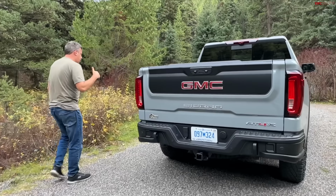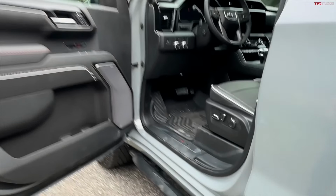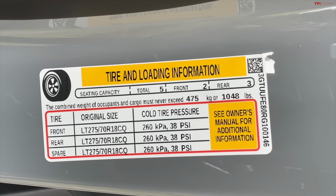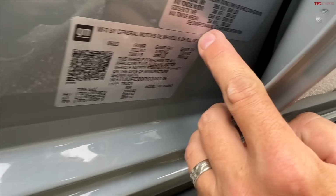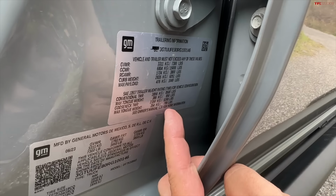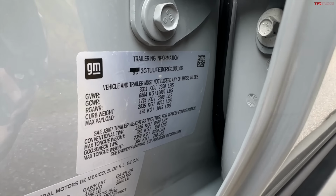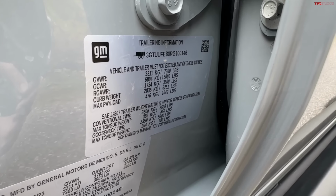Let me show you the payload of this truck really quick, and then we can get on the road and continue moving. 1,048 pounds. So, like I said, after you've added all the options, all the features, the payload goes down, and this truck will tow up to 8,500 pounds. So towing is okay. 8,500 pounds will take care of most towing jobs, but the payload number I wish was higher. I've said that before. So jump in. Let's exit this campground and finish this trip.